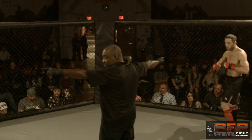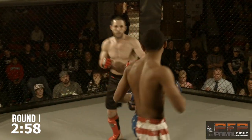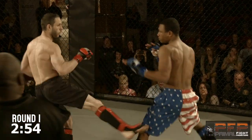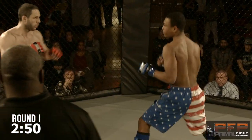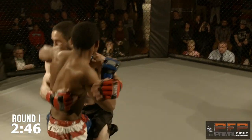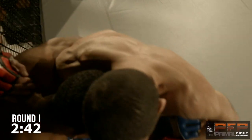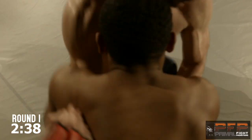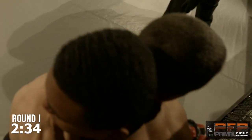This is Seth's debut fight, and from the sounds of it, Chuck's had a few already. Both guys look fairly relaxed. More of a karate stance from Seth. Chuck changing positions with his feet. Nice straight right. Charges him. Look for a knee to the body from Chuck. He's got him pressed in the corner. Nice knee to the body. There was some snap to it.